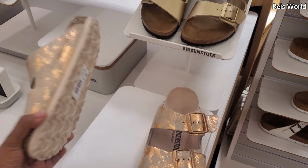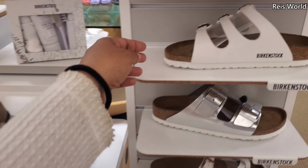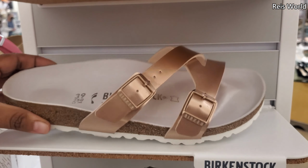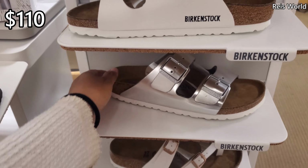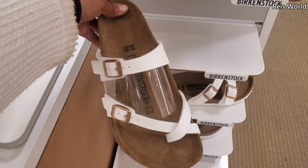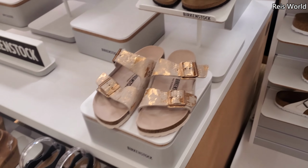And these are always in style, $135. Have it like in the gold. Here's some white ones. Three buckles for $100. And then we have it like in your rose gold. These are $110. Those are kind of cute. I like that silver one. These are $100. So it looks like $100 to $110.